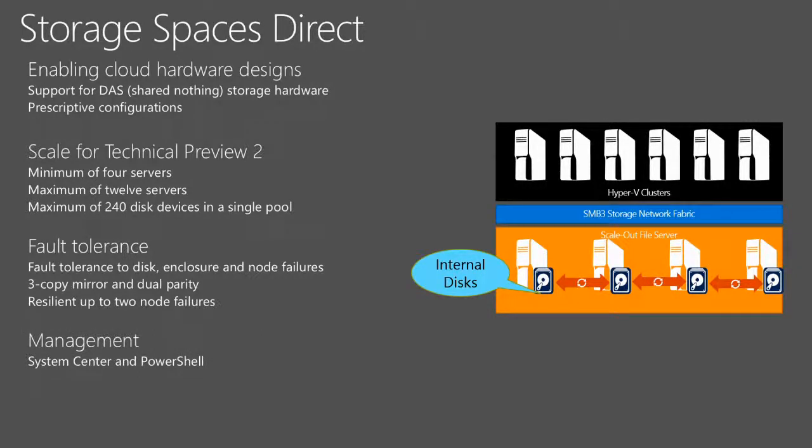Management: System Center. Dell has the System Center plugins, and PowerShell. This is the one thing. All the cluster you can actually manage using PowerShell as well.